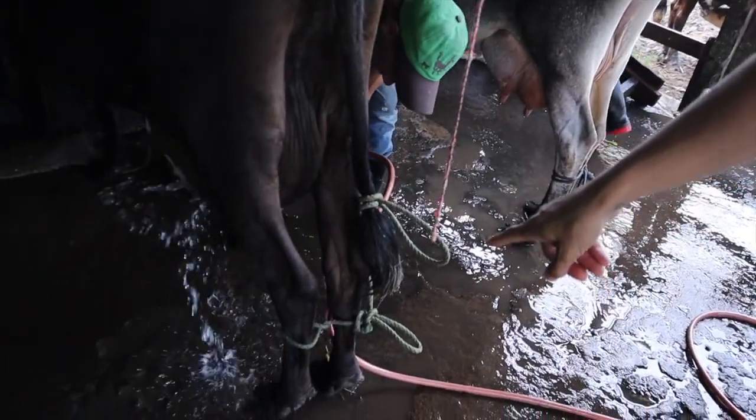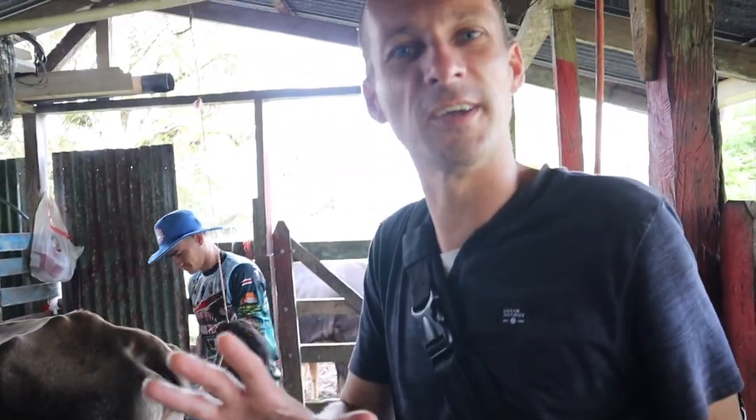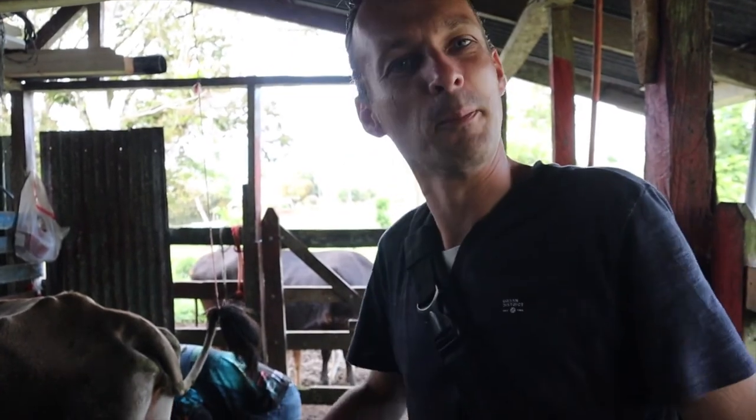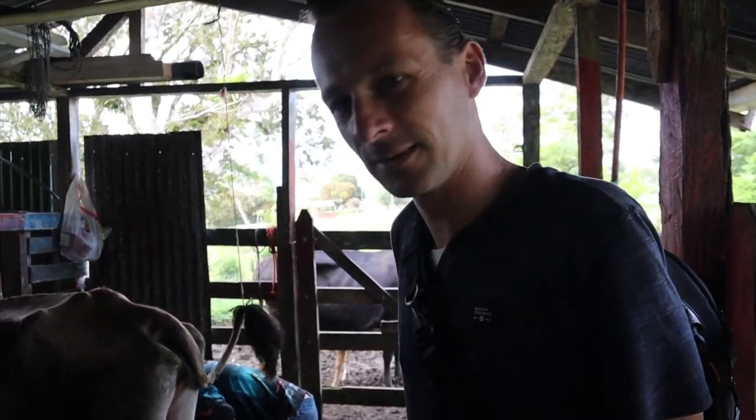So they tie up the legs so it won't kick. Just in case, just a precaution. Maybe even playful, but if it kicks you, it kind of hurts.